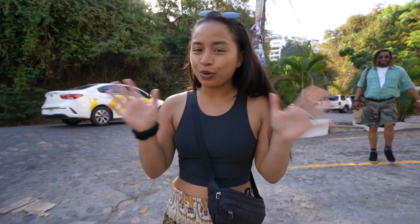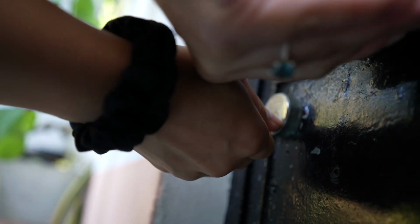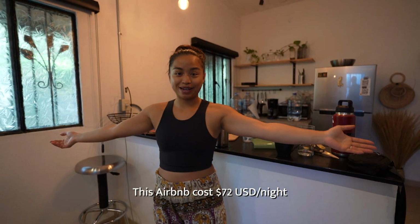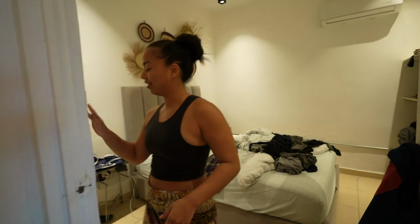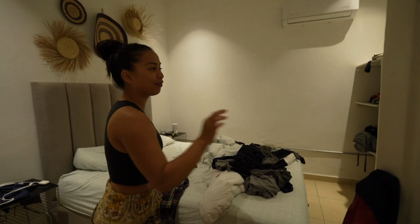We're heading back to the Airbnb. If you guys watched our last video, we weren't super impressed, but we love it. This is the living space. This is where we do most of our work. Here is the kitchen. It's nice and open. Don't judge us for not keeping it neat. We clean up right before we check out.